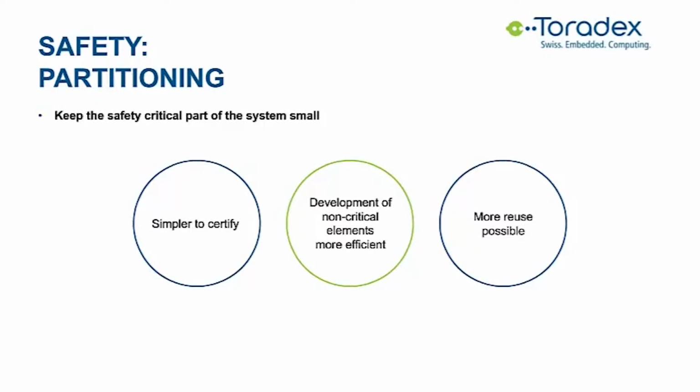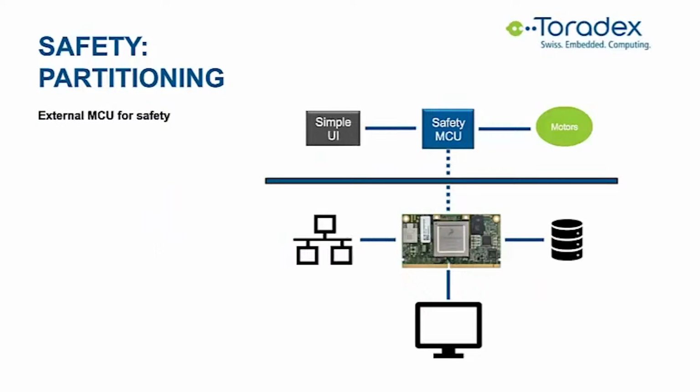A very common way to tackle this problem is partitioning the system to keep the safety-critical parts apart from the non-critical parts. If you can do this, it's easier to certify the part which is not safety critical, it's easier to develop, and there is a higher chance you can reuse components you develop. So here, an overly simplified example of the most common approach we see.